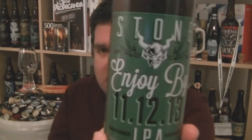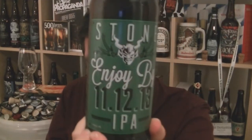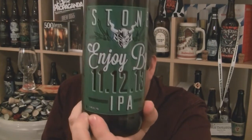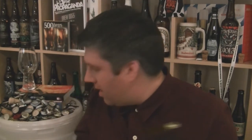This time I'm looking at something very, very exciting. I don't think I've been this excited about drinking a single beer in quite some time. So, it is a bottle of Stone's Enjoy By 11.12.13. This beer is intended to be drunk before the 12th of November. It is actually the 1st of November.